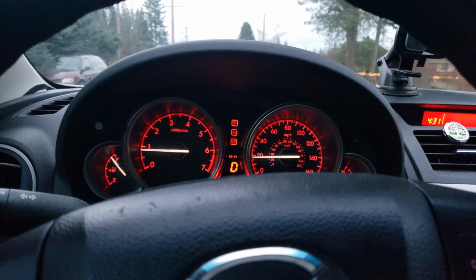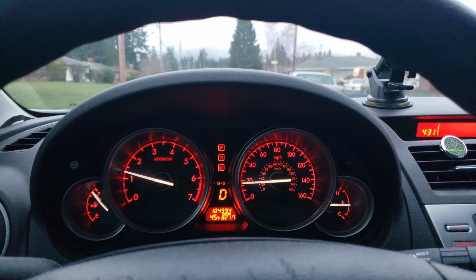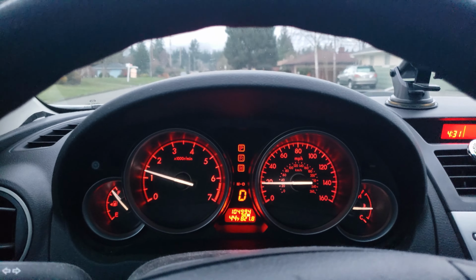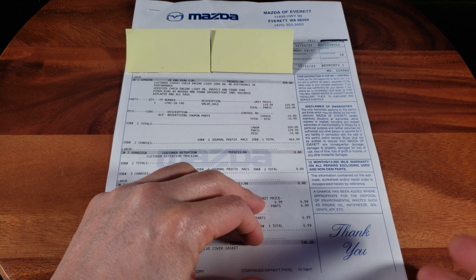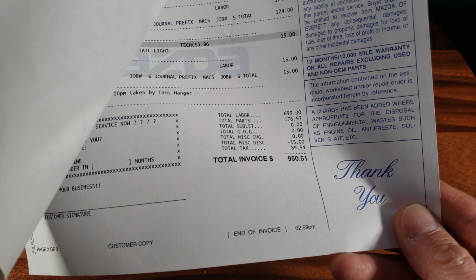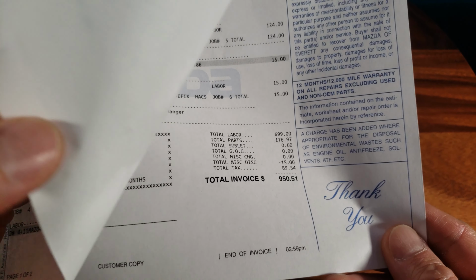So I just picked up my car from the Mazda dealership. As you can see, the check engine light is off. So I'm gonna go over what I had done and how much my total bill was. Alright, so they finally fixed a lot of issues. I decided to get everything done. I'm gonna describe each in detail. Let's see what my final total was. It's 2 pages, so it's gonna be pretty expensive. My total was $950.51. Fortunately, I have a $15 off coupon, so I saved a little bit right there.